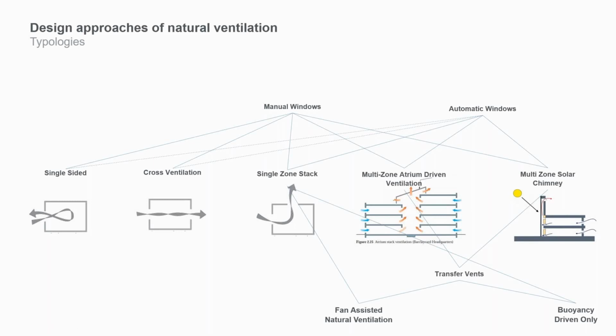Typically you need to have a fan like this anyway for fire protection or smoke exhaust, and it's usually much oversized. You can actually size it and run it at a very low speed, which is very low energy, especially compared to a conventional air system. And it can guarantee that you're getting the flow that you're originally looking for from your natural ventilation system.